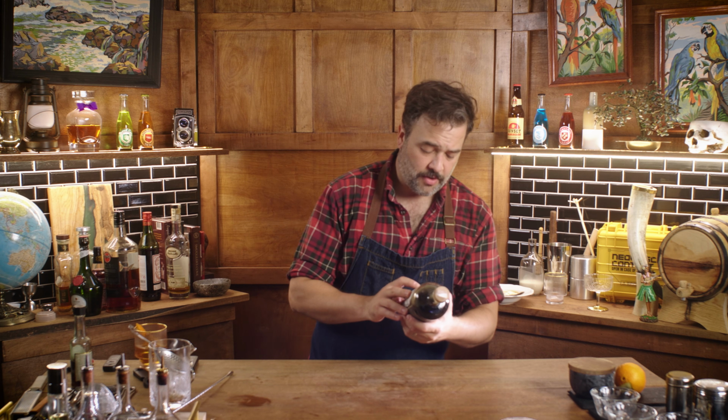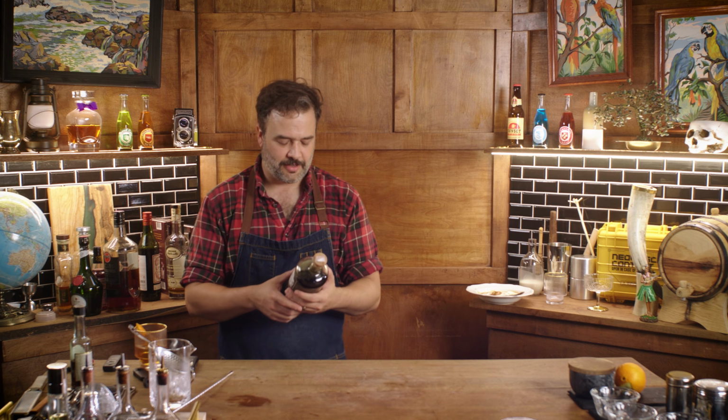And, laissez les bon temps rouler. It's right on there. What does that mean? Laissez les bon temps rouler. Let the good times roll. So I thought, let's try it. I don't really have a recipe specifically in mind, but I think we can wing it. Some kind of a coffee New Orleans cocktail.